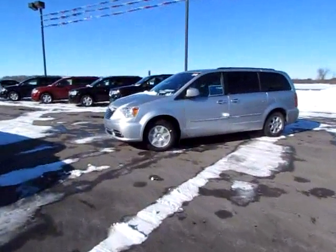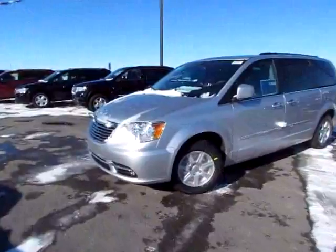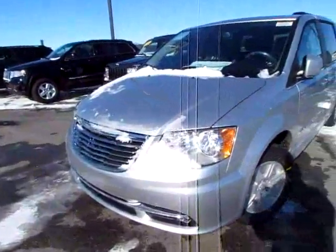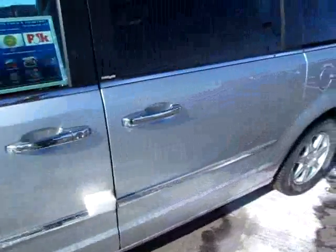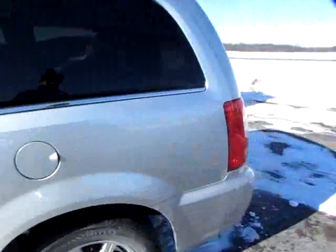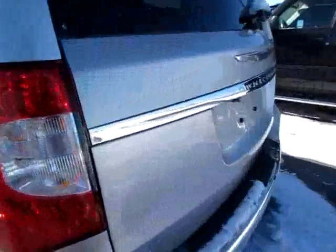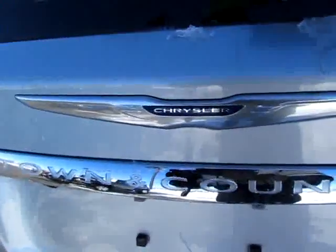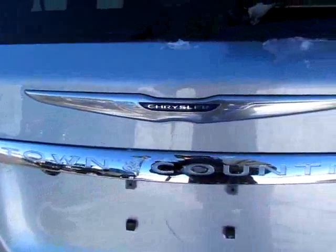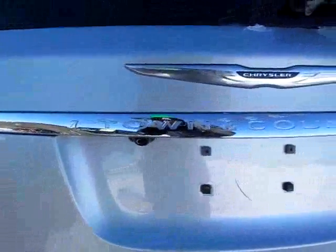656 196. Chrysler, Town and Country. Brand new car. Literally in the wrapper, as we shall see in a moment. There we are. I like the new Chrysler logo. I don't know when they started that, but I really like the new design.